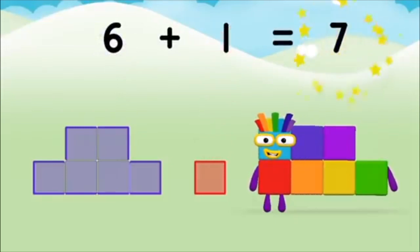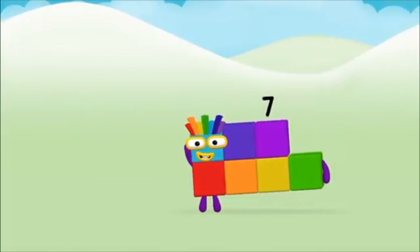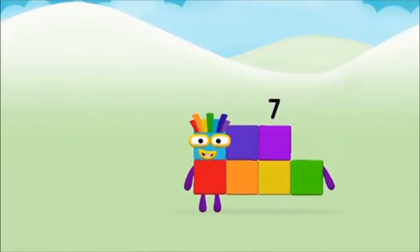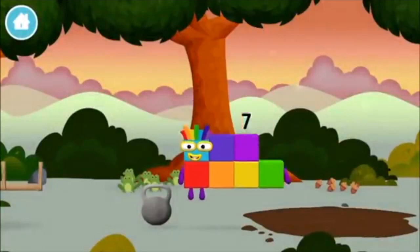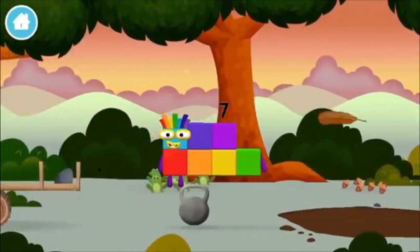6 plus 1 equals 7. Amazing! You made number block 7. You made a new number block. A feather.